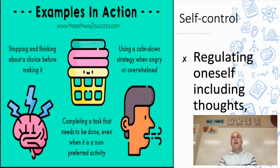So that's that planning part. That's that task initiation. That is that prioritization. That is all those things kind of coming into play. But then when it comes to your social emotional, completing a task that needs to be done, even if it's not the most favorite item that you want to do. We talked about this with task prioritization. Don't pick the thing that's most fun first. Pick the thing that needs to be done, because otherwise, what happens is you do the fun thing, you get caught up in the fun thing, and you never get around to doing the thing that actually needed to be done. So you got to make sure that you complete those tasks and prioritize accordingly.